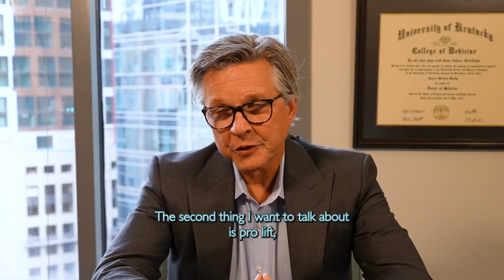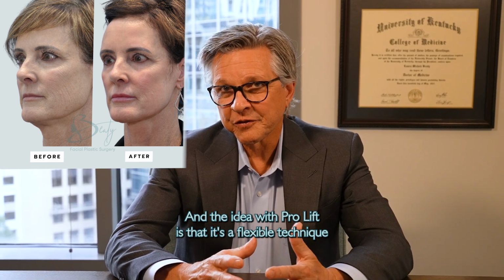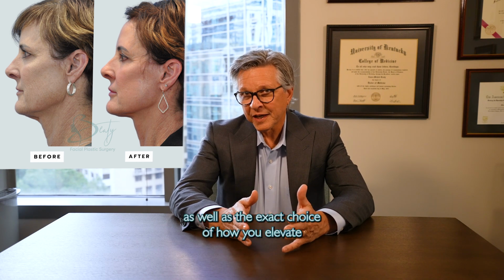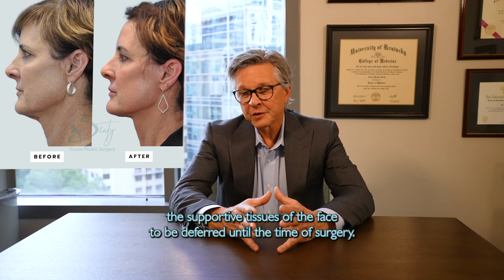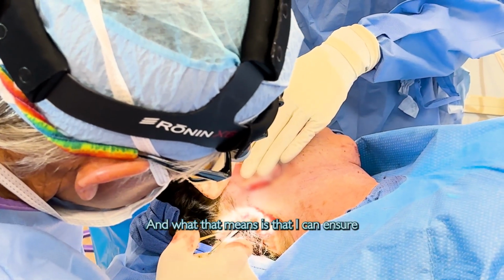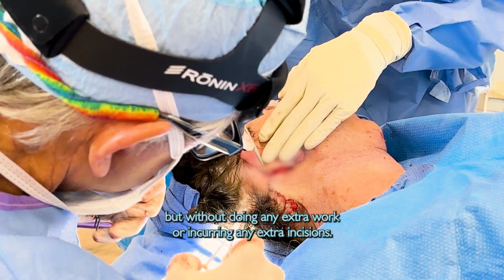The second thing I want to talk about is ProLift, which is a technique that I first described about 15 years ago. And the idea with ProLift is that it's a flexible technique that allows adjustment of the incision length and placement, as well as the exact choice of how you elevate the supportive tissues of the face to be deferred until the time of surgery. So I'm actually making those decisions during the operation, and what that means is that I can ensure that we make the necessary changes to get the corrections that we would like, but without doing any extra work or incurring any extra incisions.